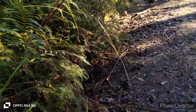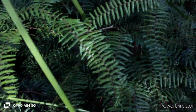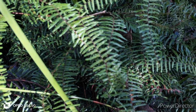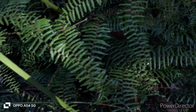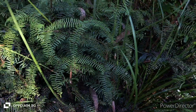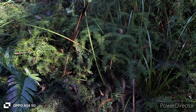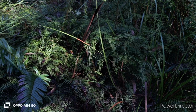There's some southern coral fern, from the Gleicheniaceae family. So yeah, coral ferns, they're really beautiful. You get some really intricate symmetrical patterns with them. Sometimes when you're standing back from it, it kind of looks like it's glitching. But yeah, beautiful little fern.